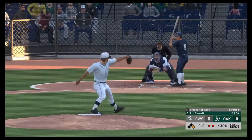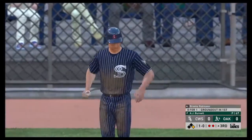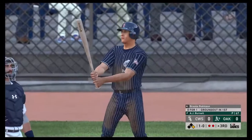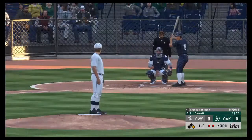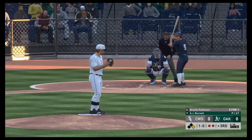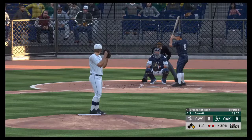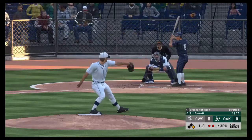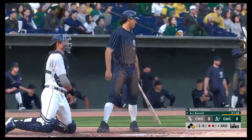To the plate now, Brooks Robinson. As the first pitch here's a bit high, it's ball one. He's 0 for 1 after grounding out in his only trip to the plate so far. Here's the 1-0. Nope, outside. That's a great call right there.